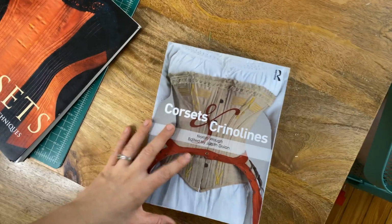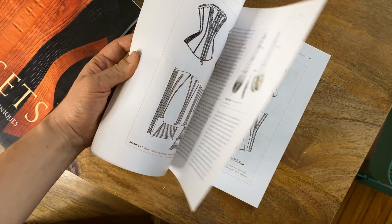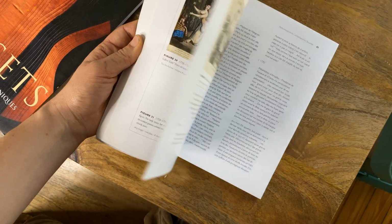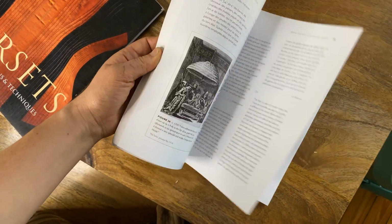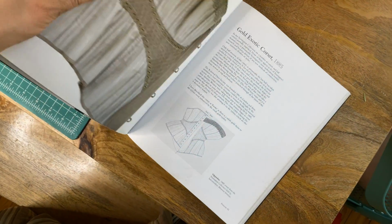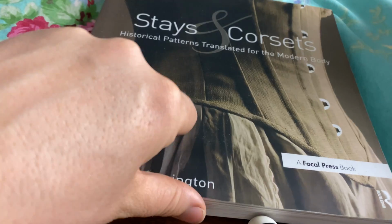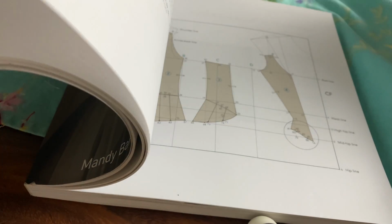Corsets and Crinolines by Nora Waugh is a classic that everyone recommends, and I personally can't recommend it enough. It's really been great just for reading material about the history and the views at the time towards these women's fashions, as well as having these patterns that you can scale up for corsets. Another great book is Corsets by Jill Salen. I really love that one. I've used it a lot for the pattern. And of course, Stays and Corsets by Mandy Barrington is a great book for how to draft historical corsets to your own measurements, which has been an invaluable resource to me.